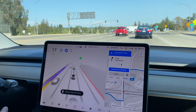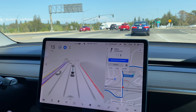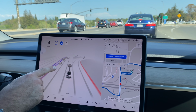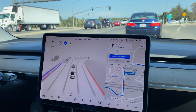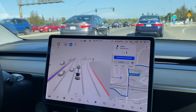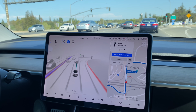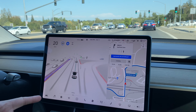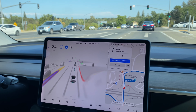Oh man, it did it perfectly. It shows the brake lights. That's crazy. This is great. My car used to always struggle on left-hand turns specifically. Actually, left and right, but this worked.